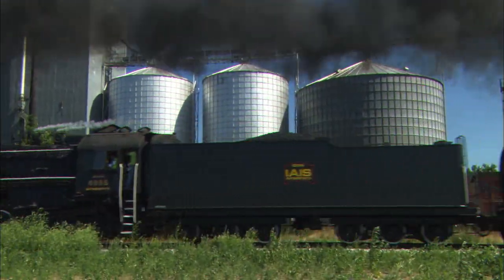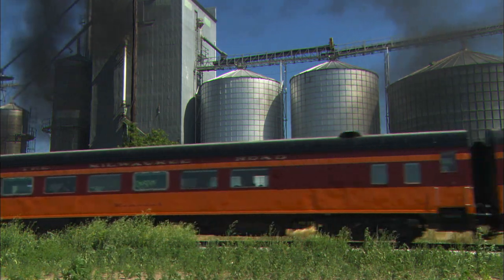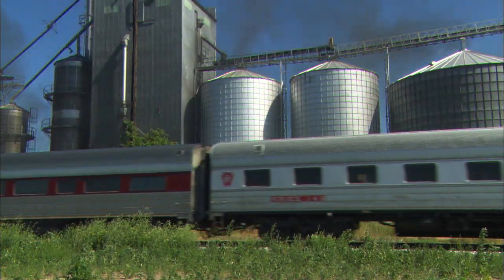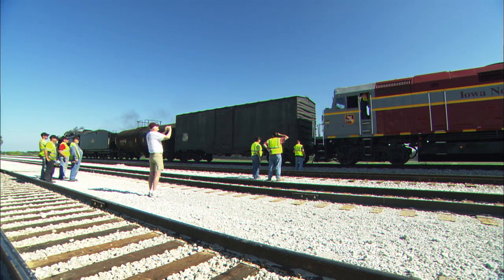From an abandoned, bankrupt line to a thriving, award-winning regional carrier, one can't help but wonder what the future holds for the Iowa Interstate. I think our future is very bright. We're looking at growth potentials between 10 and 20% a year. We're looking at further bringing of traffic, which will be better for the environment in terms of less greenhouse gas emissions. And we're looking to add additional jobs, which will help out the economy in the United States.